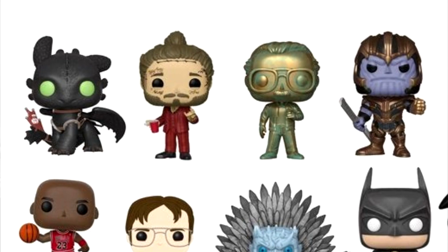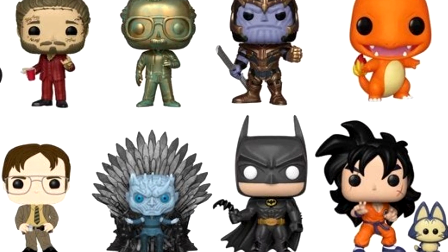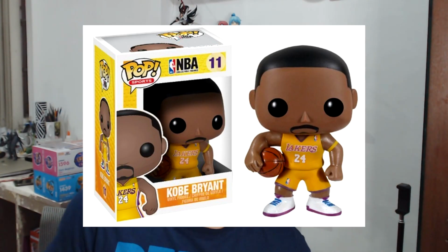I think the most interesting thing about Funko Pop is that there is a Funko Pop of almost anything. Aside from the usual Funko Pops of superheroes, cartoon characters, and anime characters, we also have Funko Pops of your favorite TV shows, politicians, athletes, and even fast food. And because there's a Funko Pop of almost anything, these toys can be considered the perfect gift for almost anyone.